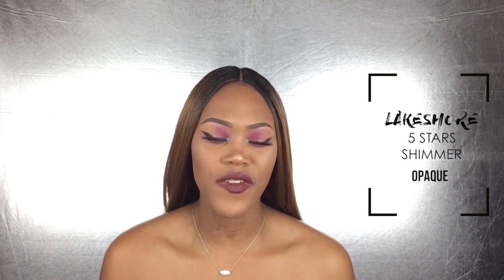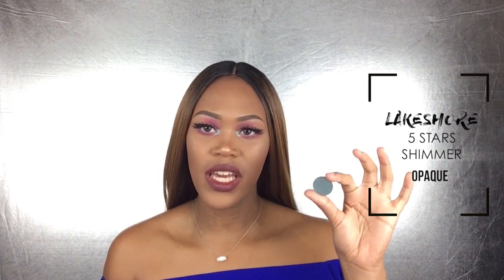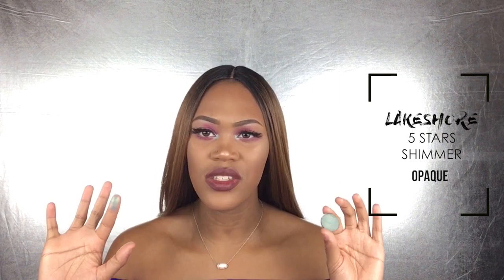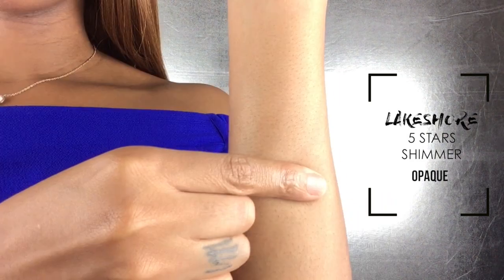Okay, the next color I have for you guys is called Lakeshore, and it has a 5-star rating. This is what it looks like in the pan, very similar to Niagara. This one is described as a shimmery mix of gold, green, and blue hues, and the application is semi-opaque. This is what it looks like on the finger.